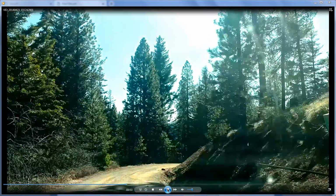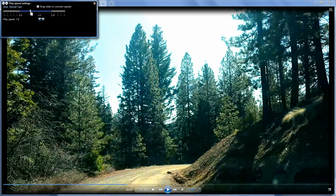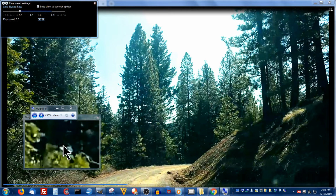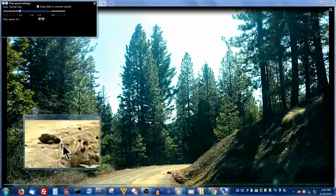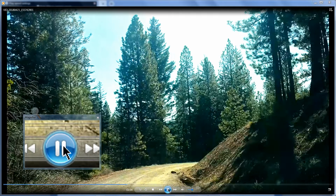I'm going to magnify the view and slow down the video. Go through it maybe twice or three times here. All right, this is kind of cool how it's set up. There was a little bit of a dirt clod in the road, and you can see the tire tracks past the dirt clod. Probably not a Squatch.